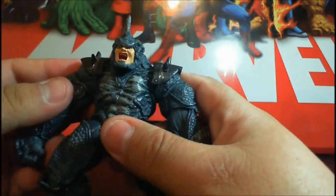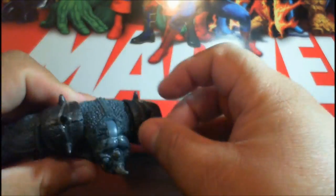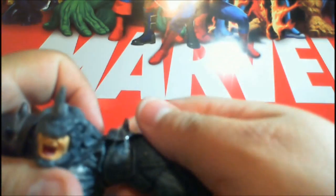I mean, right off the bat, he's got rubber bands holding his arms down. I don't know why, but he just does. Oh, it's holding the shoulder pads down.